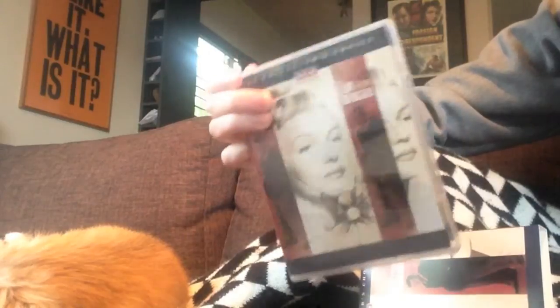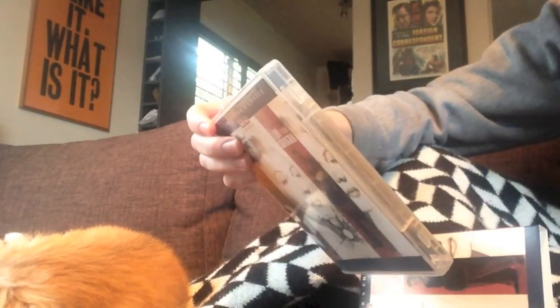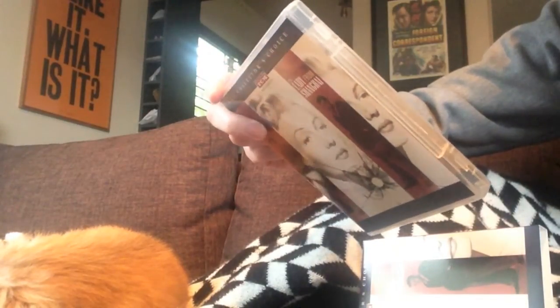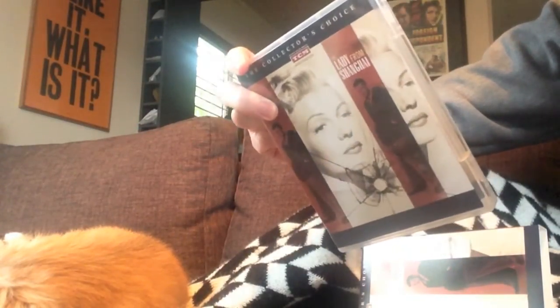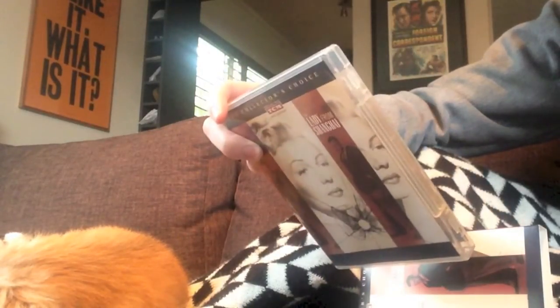There's no reason to hold out hope for a release of a longer cut, because that is not going to happen, as by all accounts the extra footage was destroyed. And when it came out, it was a bit of a bomb, but over time critics have come around to this film, and it is considered one of the peaks of the genre.